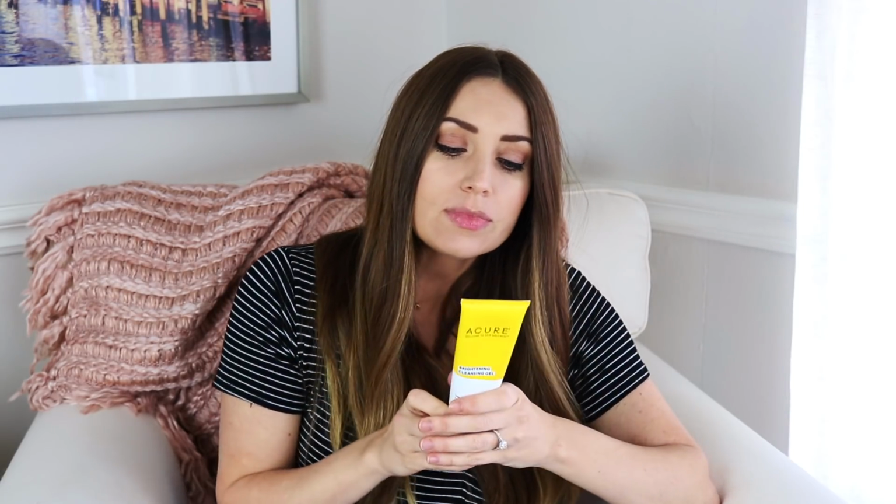Okay, next is a cleanser that I've been using nonstop ever since I got it. It's from Acure. It's the Brightening Cleanser Gel with pomegranate, blackberry, and acai. And it's 100% vegan, paraben-free, sulfate-free, mineral oil-free, petroleum-free, silicone-free, cruelty-free. It smells really good, let me say that first. Like super fresh.